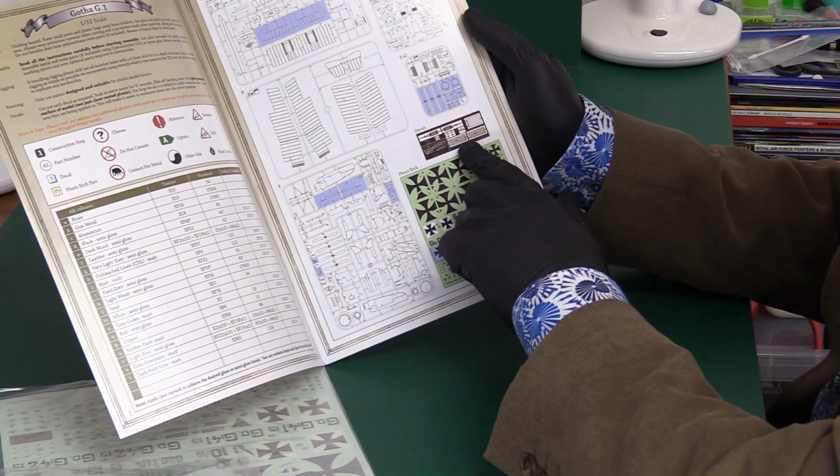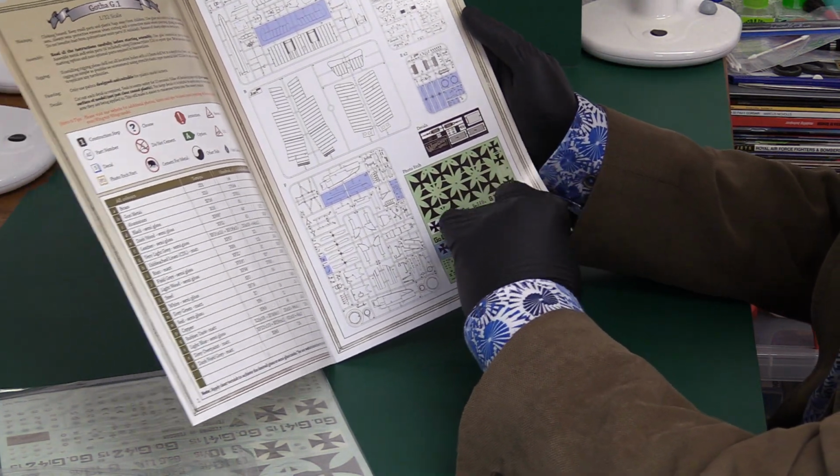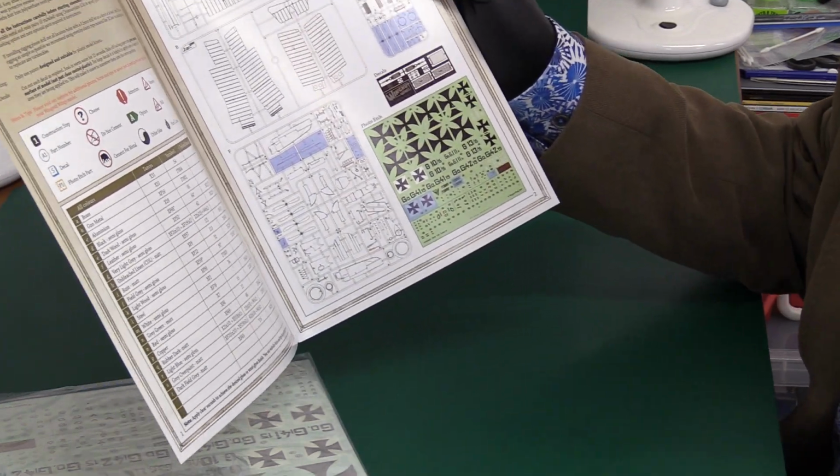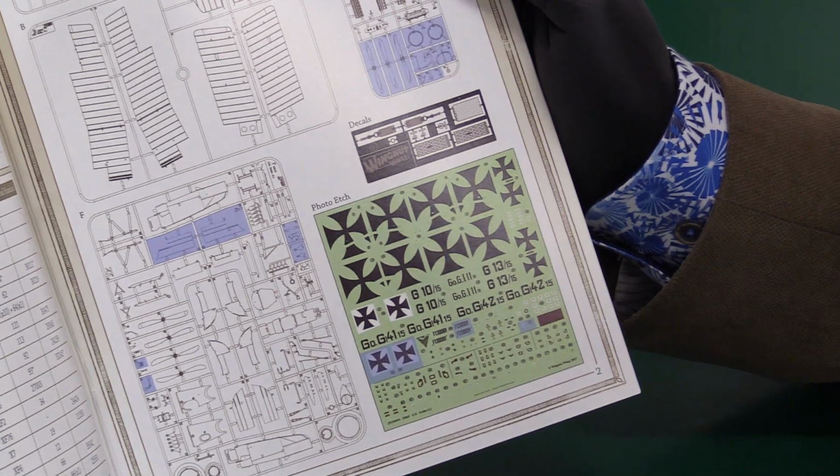Then we've got our decals, obviously with the photo etch. Although, have you seen, they've made a mistake. Look, they've made an error. That's a rare thing, isn't it? They've got it wrong way around.